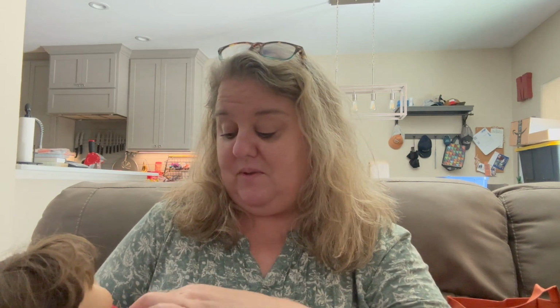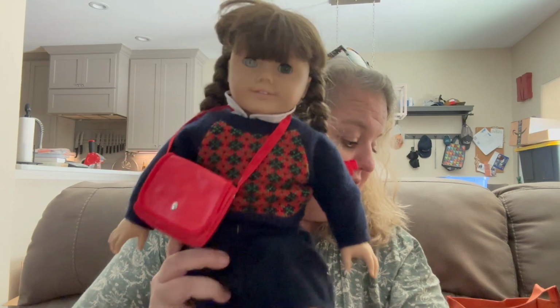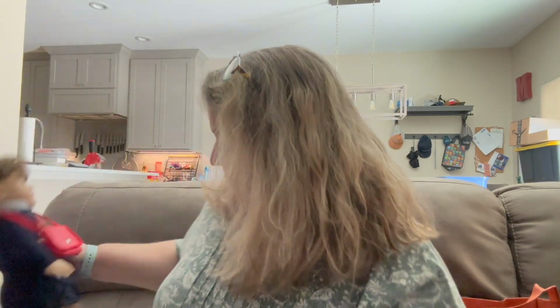I'm hoping, and seeing this gives me hope, I might be able to go back and see American Girl accessories because they may just look like regular doll accessories and maybe someone didn't buy them. So she does have an eye issue and her legs are loose, but she's pretty good, I think.